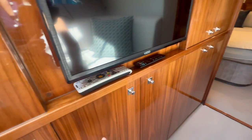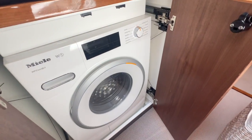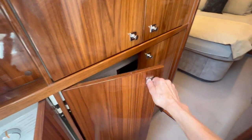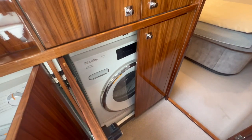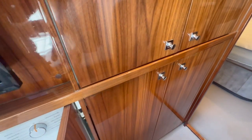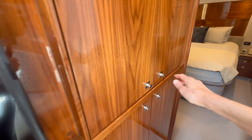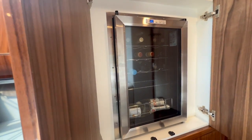This area here is epic. If you're planning to spend a bit of time on board on this boat, you've got two Miele machines here, a washer and a separate dryer. And for anyone who's tried using an all-in-one washer dryer, they will fully appreciate how useful that is. And a very conveniently located drinks fridge.